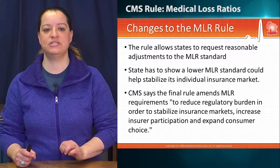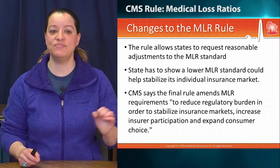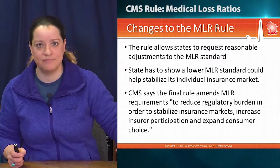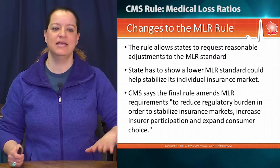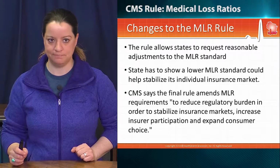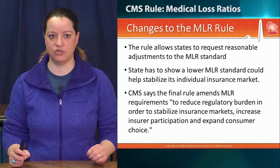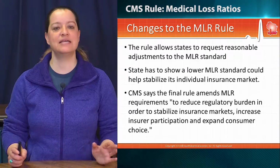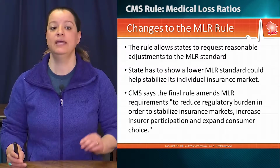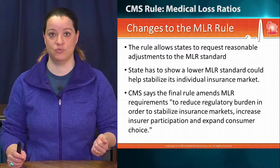The rule now allows states to request a reasonable adjustment to that 80% threshold. If the state suggests lowering it to 70% or 65%, like the bad old days of private insurance, and the state can show that that's going to stabilize their marketplace, the feds are going to allow it. Now, this is the language that CMS uses when they describe this adjustment to the medical loss ratio requirement. They said that it's necessary to reduce the regulatory burden in order to stabilize insurance markets. They say it's also needed to increase insurer participation and expand consumer choice.